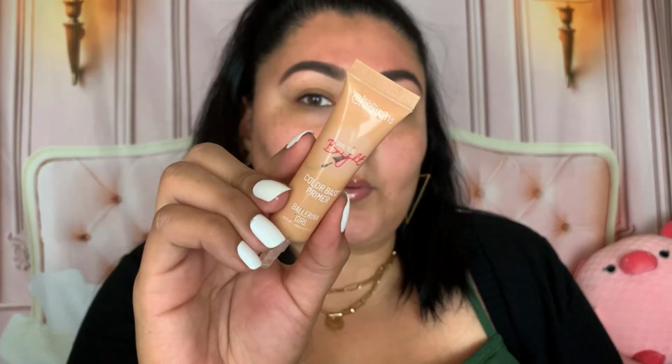So I don't really have a green eyeshadow primer, but I'm going to go in with one from my Shop My Stash again, and this is the Beauty Creations Dare to Be Bright Color Base Primer in Ballerina Girl.